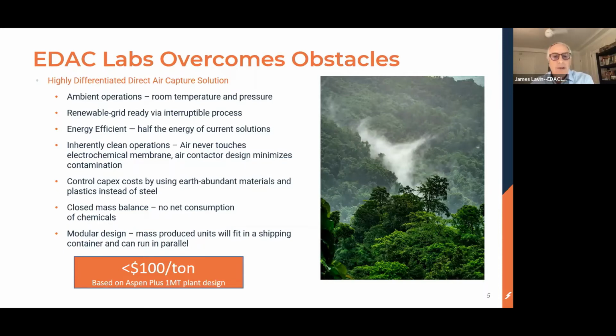We only use electricity as an input, and we're highly interruptible. That allows us to use renewable energy. The energy needs of DAC are unfortunately massive, so trying to do a DAC solution that needs 24 by 365 power doesn't scale. We can help stabilize the grid, not destabilize it. Lower energy usage. We use half the energy of the current leaders in this technology. And again, we can use interruptible renewable energy.